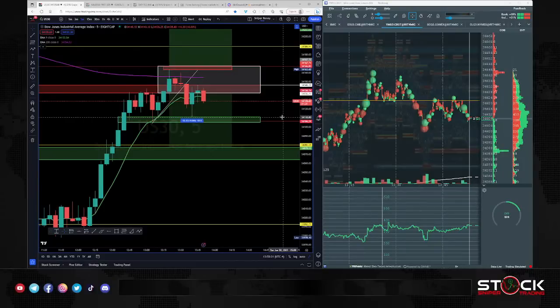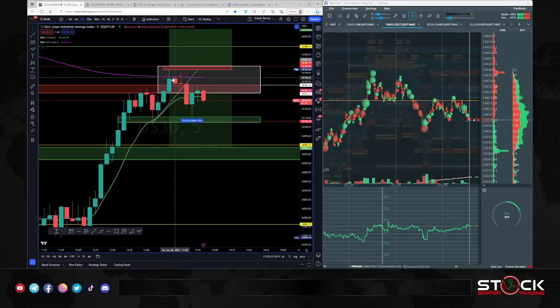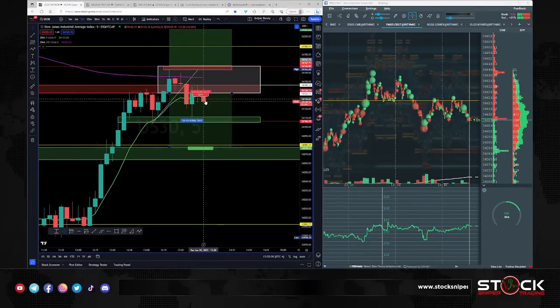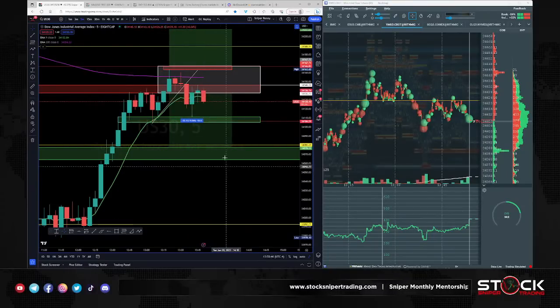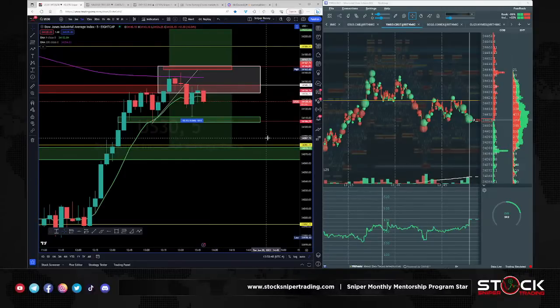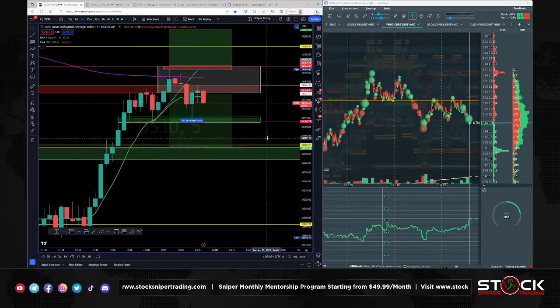Okay, because the whole day has been bullish, pullback, bullish, pullback, bullish. But we want to get more red volume closing below here so that we can break this big area right here. And if we can, that will be maybe the nice drop that we're looking for. Okay, so 60 more seconds to go, guys.